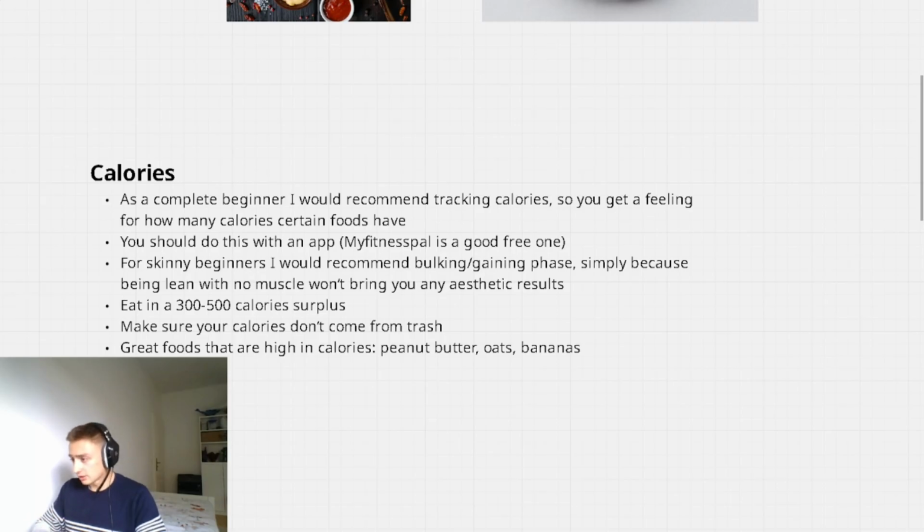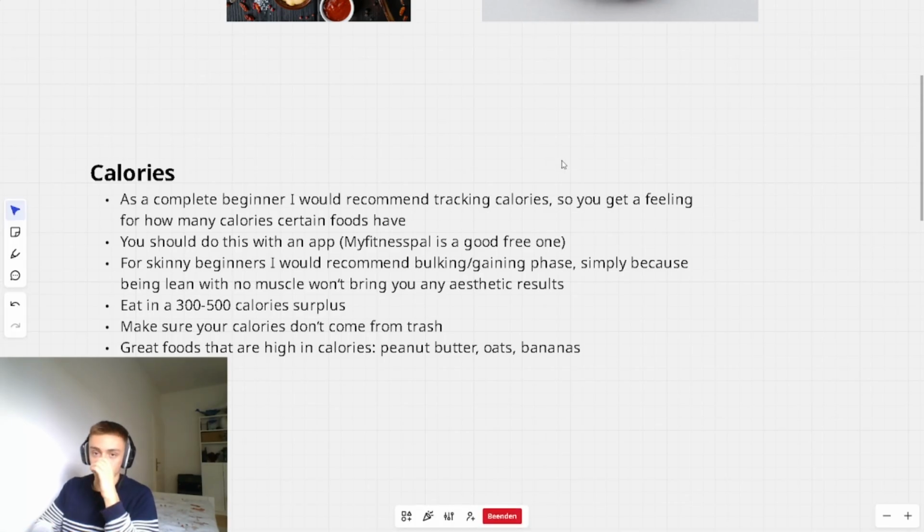So for skinny beginners, I would recommend having a bulking slash gaining phase, simply because being lean with no muscle won't give you any aesthetic results, right? Marathon runners are a good example. They are very lean, but they have no muscle mass and they don't look good.